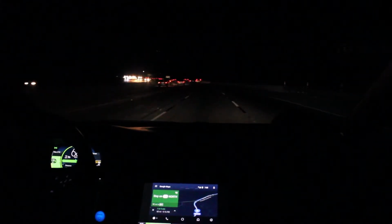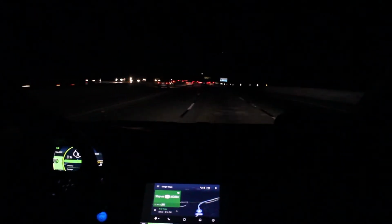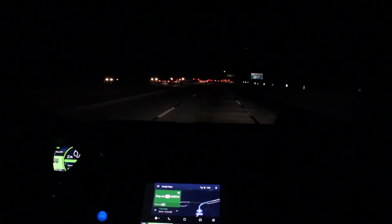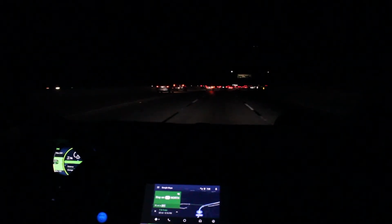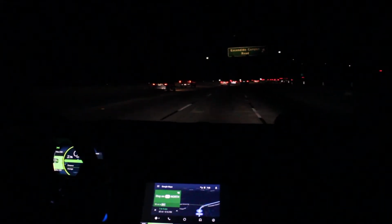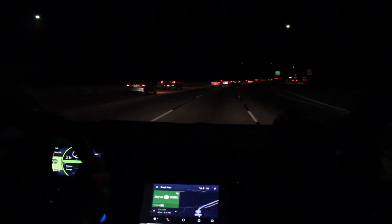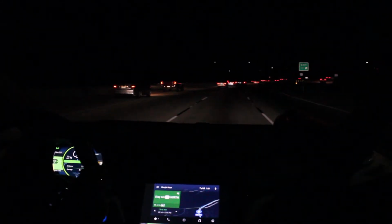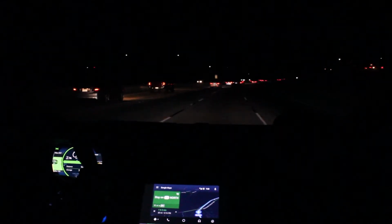I'll probably jinx myself, but things have been going swimmingly. A little bit of hiccups here and there with the traffic, but for the most part we've been going freeway speeds, so that's nice. And we should be exiting in about 10 minutes or so. But yeah, I can't complain with the traffic so far.